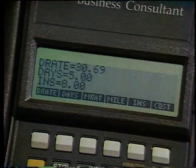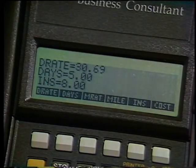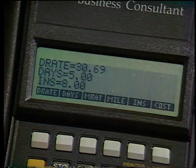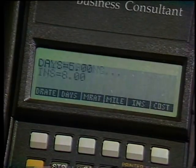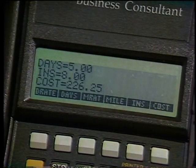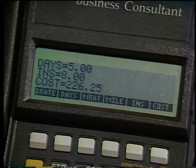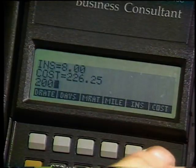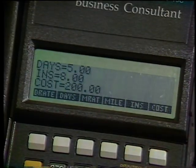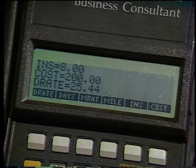For instance, I created a formula here for figuring out the costs of my car rentals. So I have variables in here like the daily rate, the number of days, the mileage rate, number of miles, the insurance cost, and I can now figure out the cost. I've already entered in the variables, and I say, okay, what should that car cost me? Calculates, boom, $226.25. You can go backwards, of course, also. Suppose I say, well, my budget only allows for $200. I want to define cost as being no greater than $200. I hit that function key. I say, now what's the highest daily rate I can afford to pay? And it tells me that rate is only $25.44.